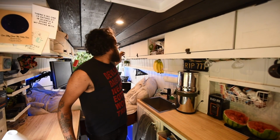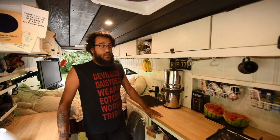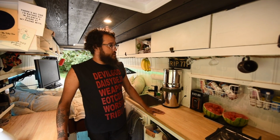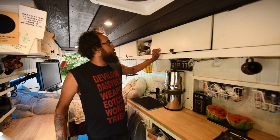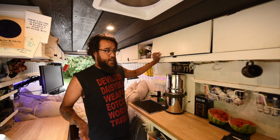All of our cabinet fronts here and the hardware are directly pulled out of another one of these built-ins. The hardware is all original, and we used them pretty much exactly as the size they were and built the cabinets around that.